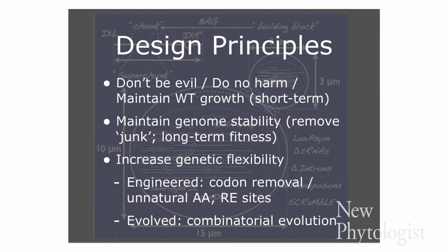So three main goals of what we've been doing. So first, Google would say don't be evil, or a doctor would say do no harm. So over the short term, we want to maintain wild type growth. The changes that we make, we don't want to be a big burden to the cell. Over the long term, we want to maintain genome stability.